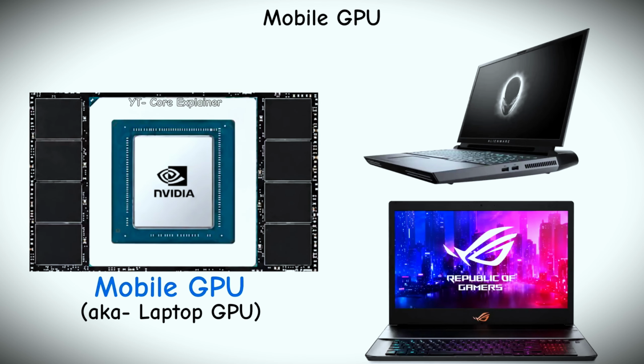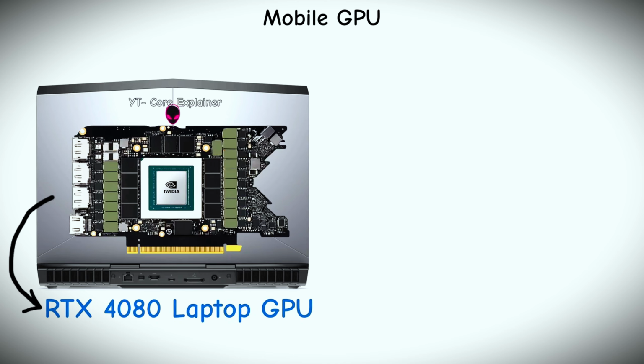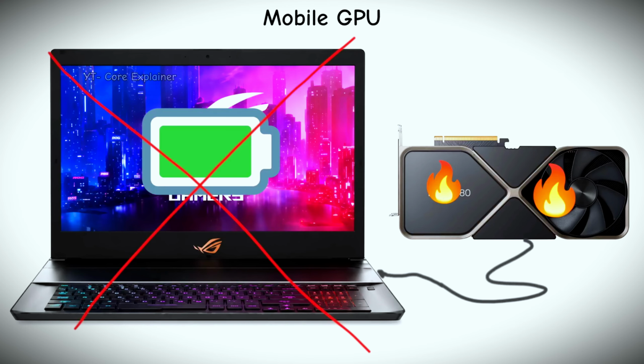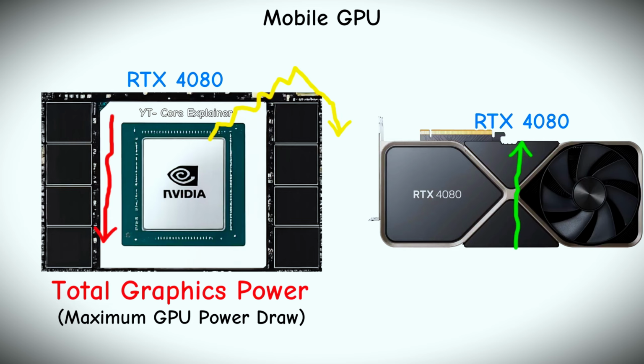Mobile GPU. A mobile GPU is a specific version of a dedicated graphics card that is made for gaming laptops. When you buy a laptop, you might see that it says it has an RTX 4080 inside, but it is actually very different from the RTX 4080 you buy for a desktop PC. See, because a laptop is so thin, it physically cannot handle the extreme heat and power consumption of a full desktop graphics card. So manufacturers heavily limit the power wattage, which is called TGP, and lower the clock speeds. So even if the name is exactly the same, the mobile GPU is significantly weaker.